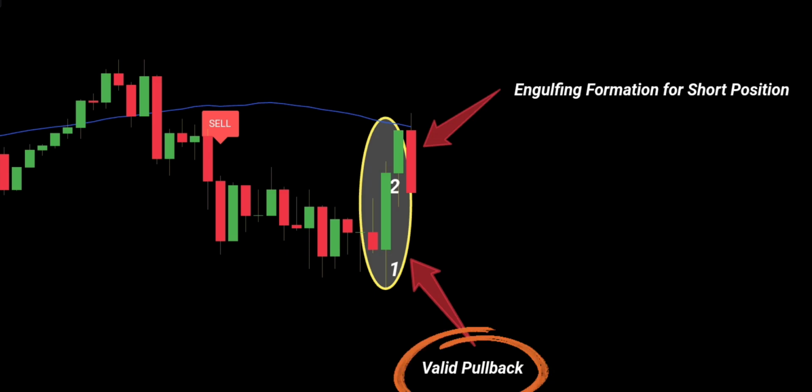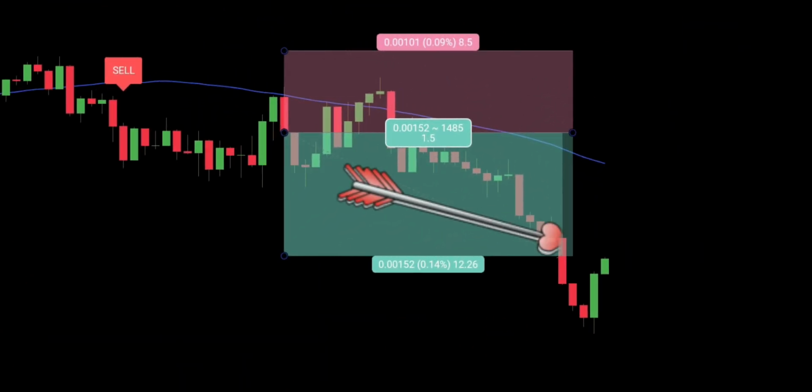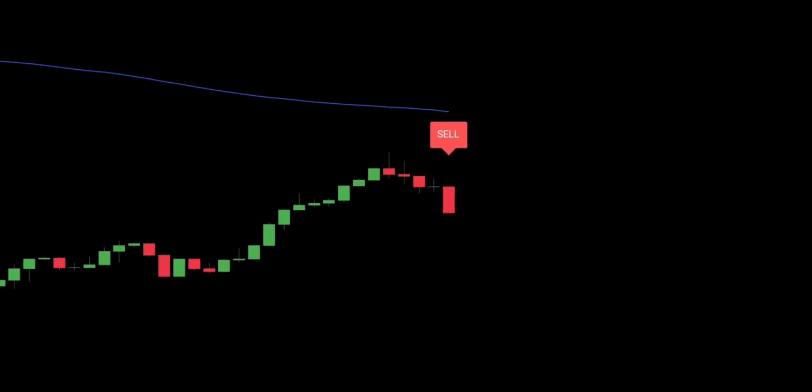Afterwards, we again see a red engulfing candle that engulfs the additional green bar labeled number 2. We can enter a trade with the closing of this candle. We have achieved a clear profit, with the perfect fulfillment of all conditions. Let's look at another example.